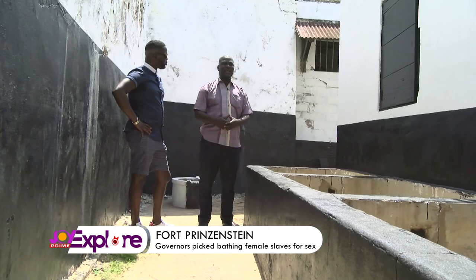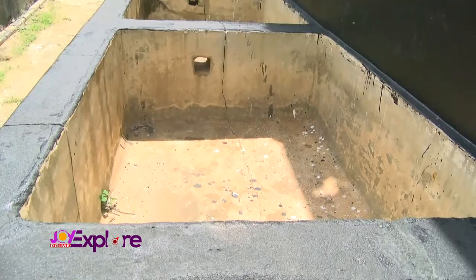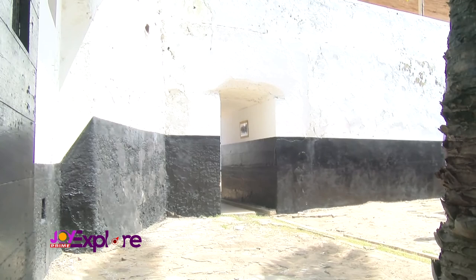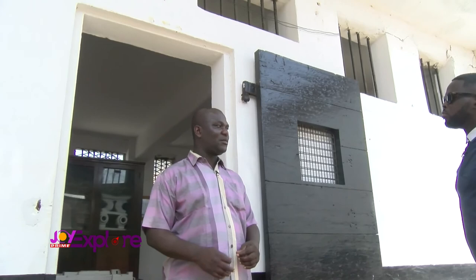You can see families like Quist, Citrus, Mam, Anderson, Peterson, Nelson, Jacobson, those bearing the names of the former governors of the fort. So the water that they bathed in remains here in case they are thirsty. They drink the same water that they were bathing with. They were drinking their bath water. This is one of the female dungeons where the female slaves were kept before being transported.